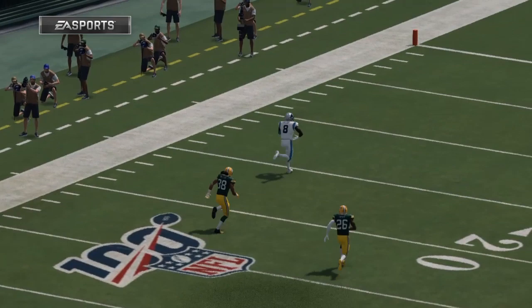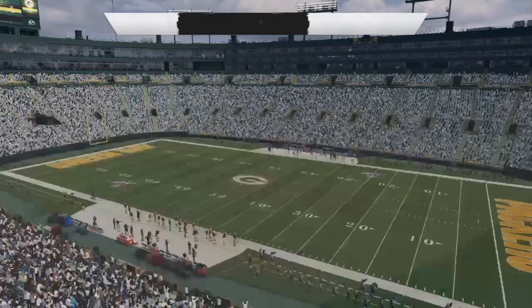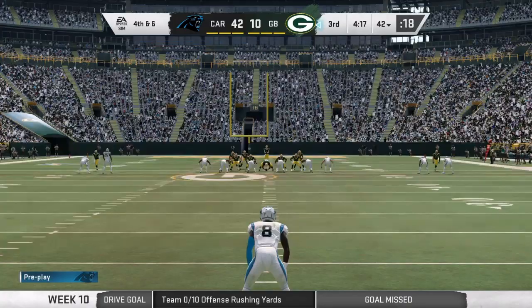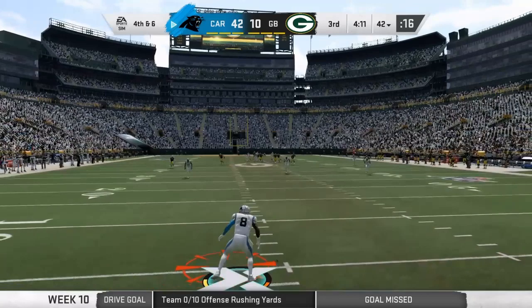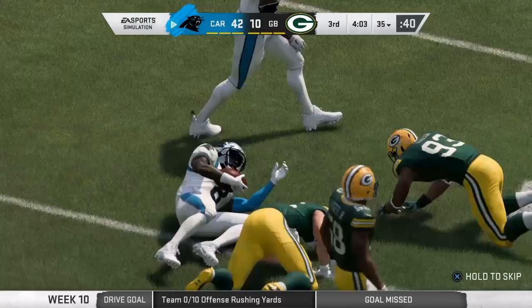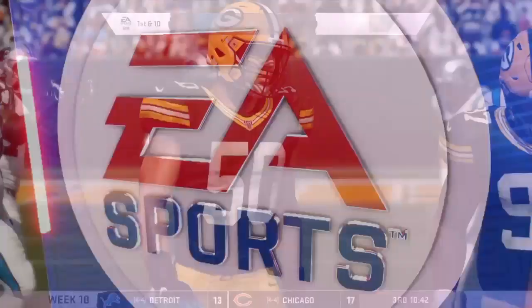Not a whole lot to recap. Here's J.K. Scott now, as he'll punt it away for the second time. And he'll go ahead and field this at the 5. A terrific return, 30 yards all in all. And the Panthers will take over now, 1st and 10.